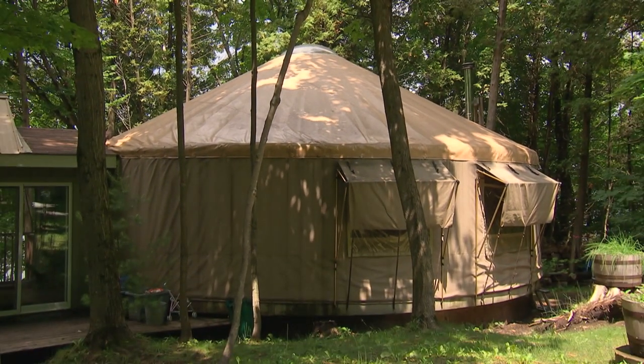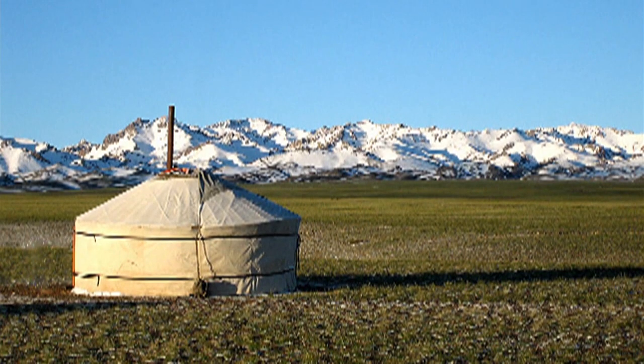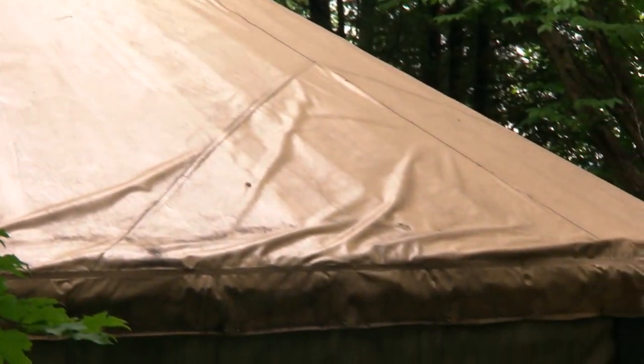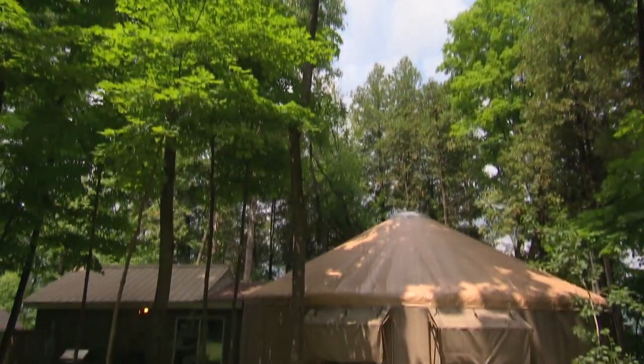And if you're one of them, these round tents were originally used by Mongolian nomads as portable shelters that could withstand all kinds of weather. They consisted of a lattice wood frame, a durable cover of fabric or skins, and a hole at the top for ventilation. And today, not much has changed.